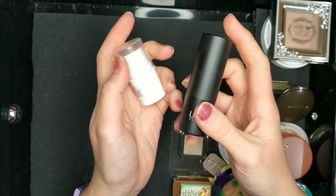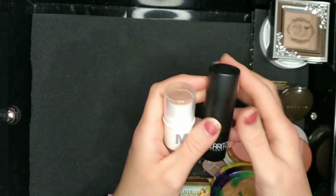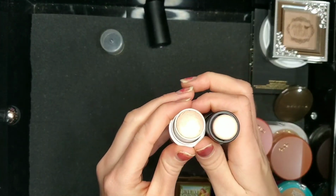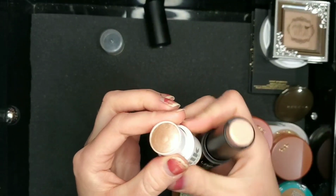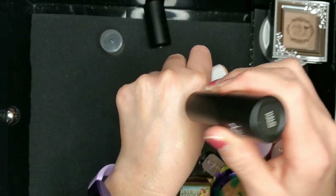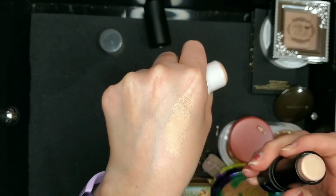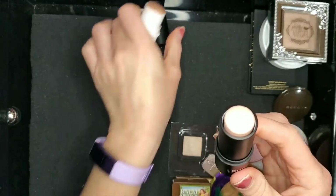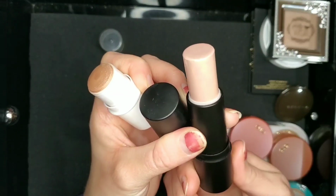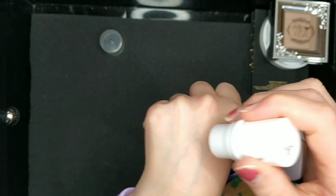The last two highlighters that we have are stick highlighters. We have one by Milk Makeup and we have one by Laritzi Cosmetics. Now, they are two very similar looking products, but they do apply differently. They feel differently. This one is very, very greasy feeling and firm. And it's got a very, very gold tint to it. So I think I'm just going to pass this one along. I'm not the biggest fan of it. There is quite a lot of product in here, so somebody else in my family can just get some use out of this. This one by Milk Makeup.